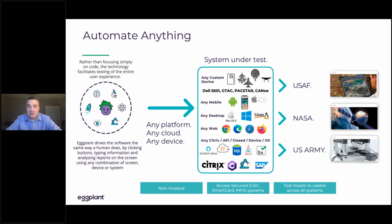So really being able to test anything, anywhere, and not just that it has to be one platform. Most of our customers end up doing something where it might be a web application that then needs to go for CAC authentication, or some multi-factor, that then needs to go off to a local desktop app that then might eventually go to a mainframe or what have you. And we really can automate that entire process and drive that through no matter what platform it's on.